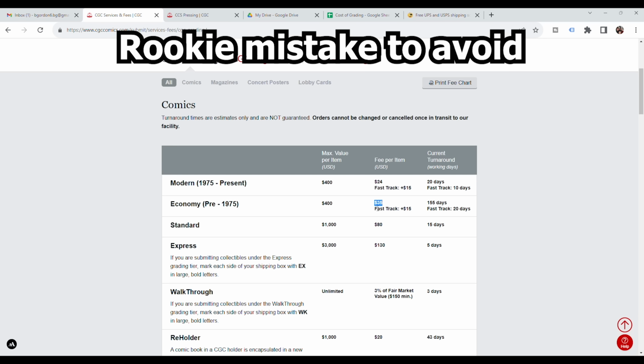I see a lot of people submitting Silver Age 12-cent books that are only worth about $100. And when you factor in all the costs, they're losing money. So that's the big rookie mistake to avoid: really crunch those numbers, especially for the economy tier.